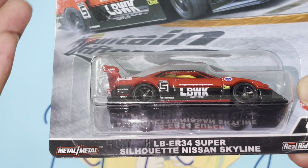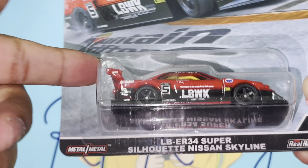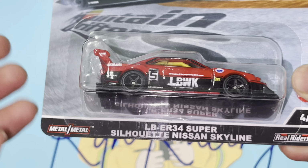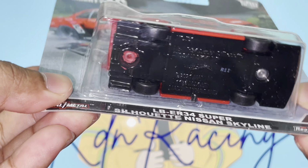And I am actually lucky enough to manage to buy this. My sister actually got this for me for my birthday, and I'm super grateful for that. And yeah, super pumped to have this in my collection.